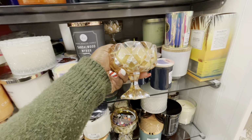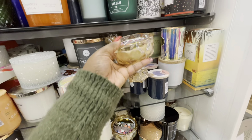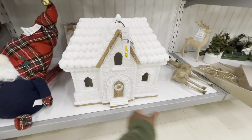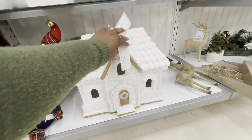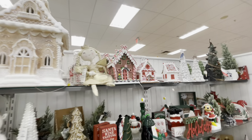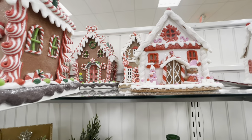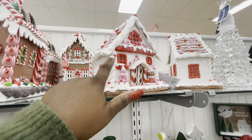Radiant glow soy candle. This is $8. They added another cute little gingerbread house. Cupcakes and cashmere. And then this one has been here for a while. That one. I don't think there's any other gingerbread. I think we've seen all of these.